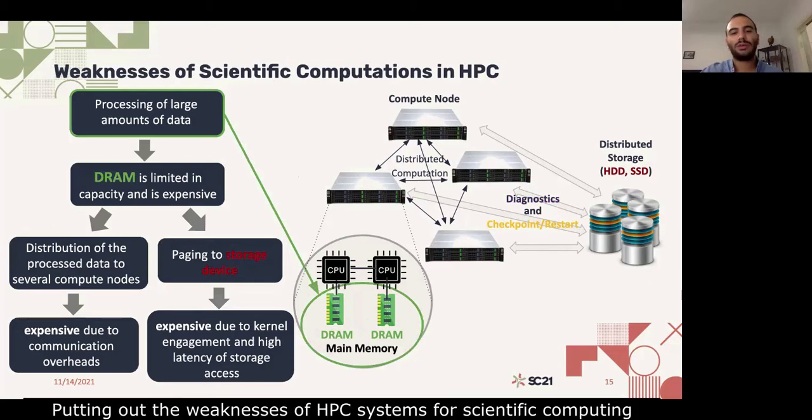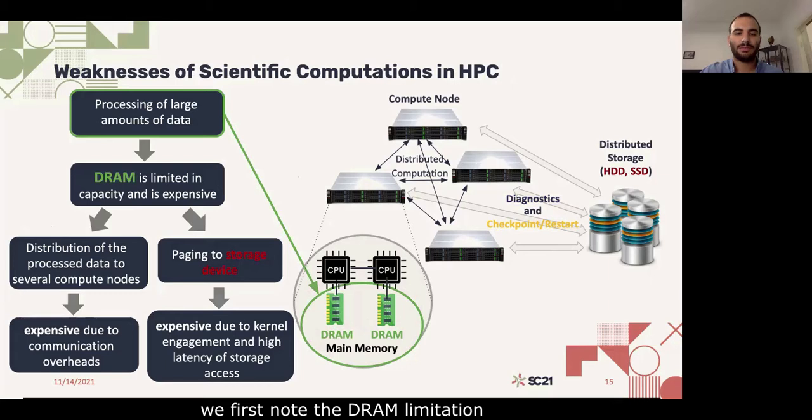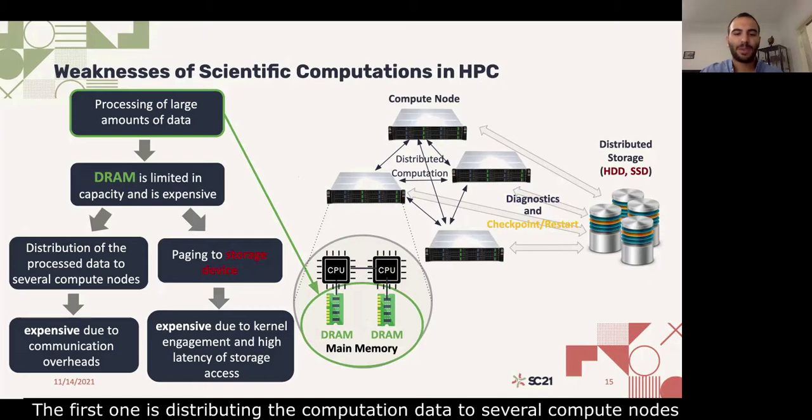Pointing out the weaknesses of HPC systems for scientific computing, we first note the DRAM limitation. DRAM is expensive and limited in capacity. As already said, scientific computations usually require analyzing and manipulating large amounts of data. Therefore, in order to support large computations, two common solutions can be applied. The first one is distributing the computation data to several compute nodes. This comes with communication overheads.